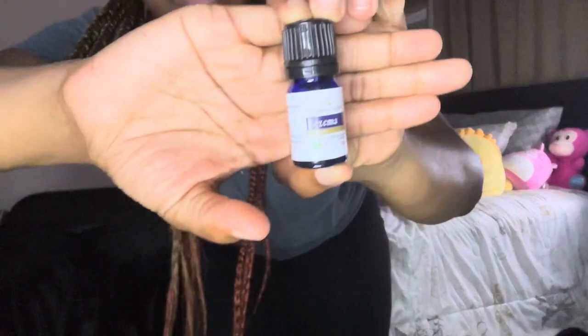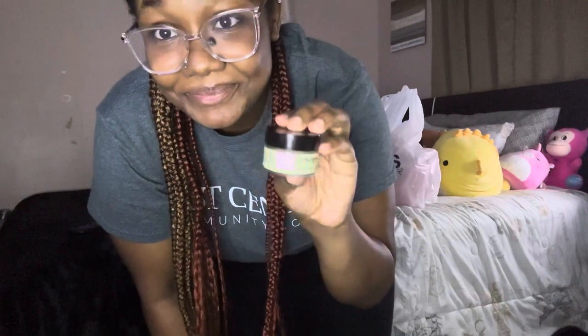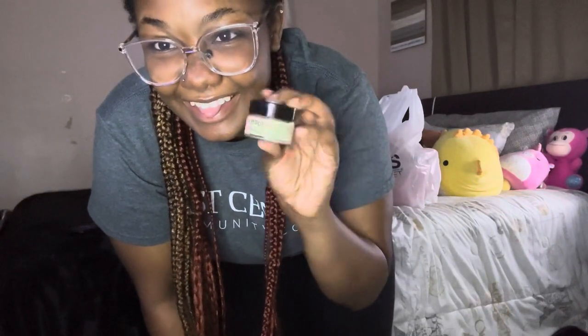Okay, yeah. Okay, and then I also got like an eczema control, like a little solution, and I put that on my eczema because I have eczema. It doesn't show up that much, but when it does, she wants to be dramatic. Let's say that. Okay, so I also got lip scrub from the store. Yeah, I forgot the name of it, so yeah. Okay, let's get into the other stuff.